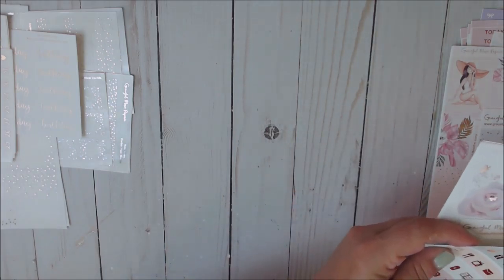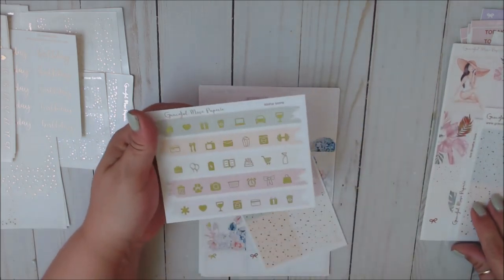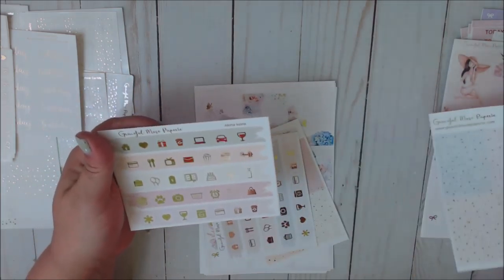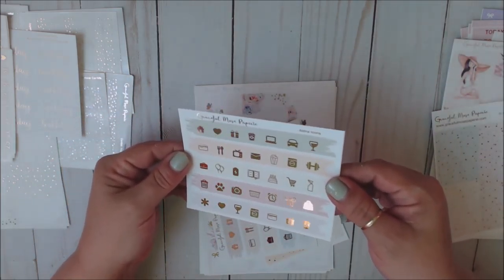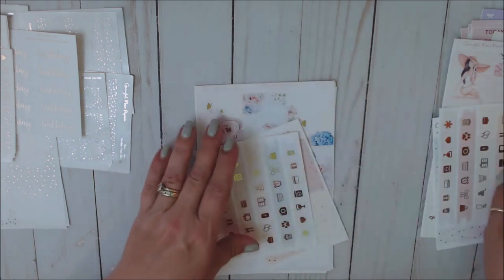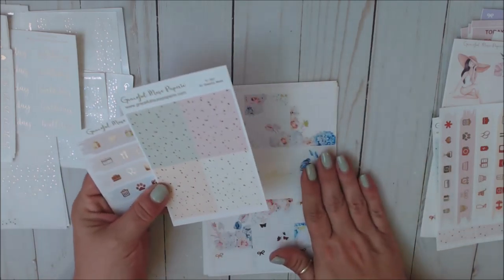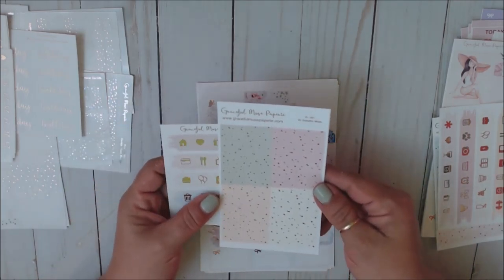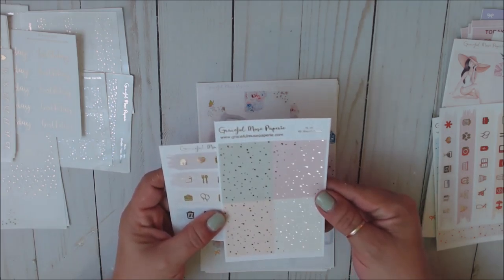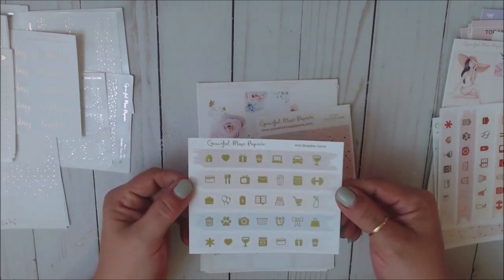Okay, and then this one, oh, you know what? I put the wrong, this is the icons. Sorry. That one goes with this. So this is the Aloha icons. Gorgeous. I love the colorways in this one too. Okay. So again, these are the two add-ons that I got for this kit. This kit is And Breathe. So here are your foil confetti headers, which again were the add-on, and then your icons.